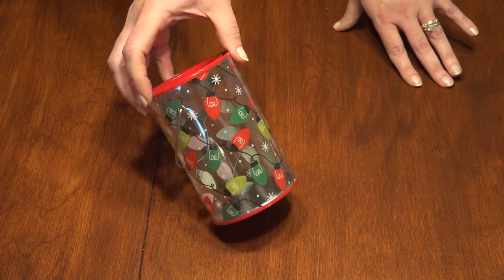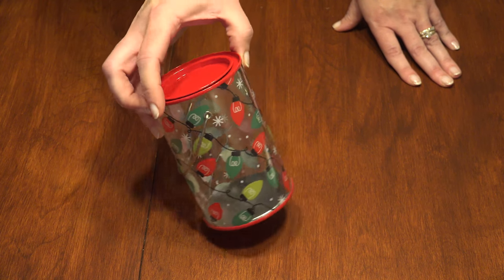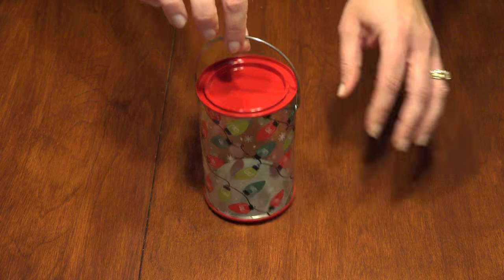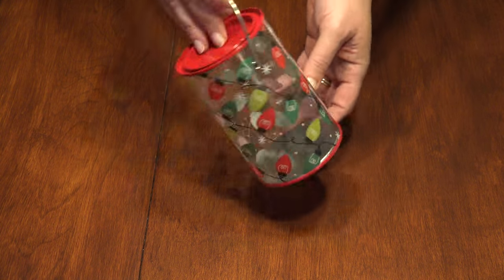So I stocked up on treat bags. And then of course I had to stock up on things to put the treat bags in. So I got this cute little Christmas light, kind of like a paint can looking thing. So that was cute. That was $5, $2.50, 50% off.